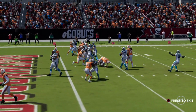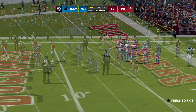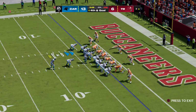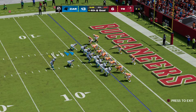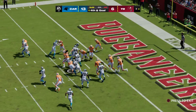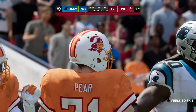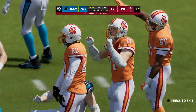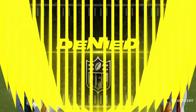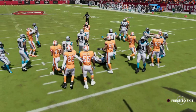Gotta think they're going to kick this. No, oh wow, the Panthers are going to go for it. The Panthers going for it on 4th and goal from the 3. They try the handoff to Hoover. Nobody bites. That is a questionable decision by John Fox.